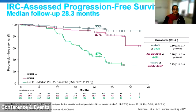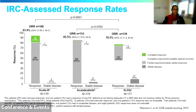The independent review committee assessed this progression-free survival at a median follow-up of 28.3 months, and you can see that both the Acala arms did significantly better than the chlorambucil plus obinutuzumab arm, and this was statistically significant. In addition, the response rates were significantly better for Acala plus obinutuzumab, as well as Acala alone, compared to chlorambucil plus obinutuzumab overall.